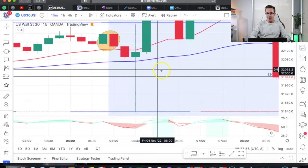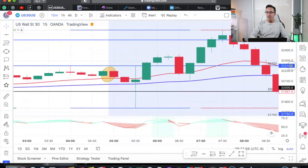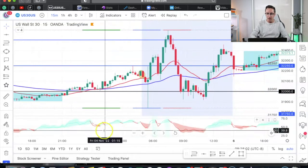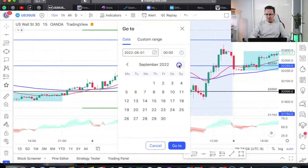So really key pattern. And guys, when I'm looking at these patterns, I'm looking at my key trading time of 6:30. So let's go over a week. Let's do a week.